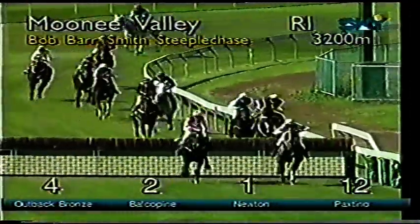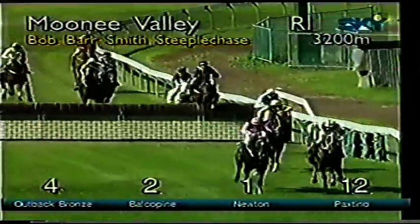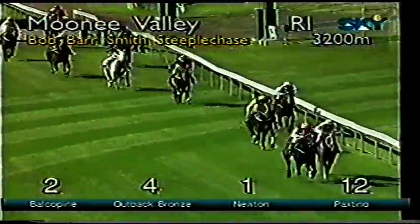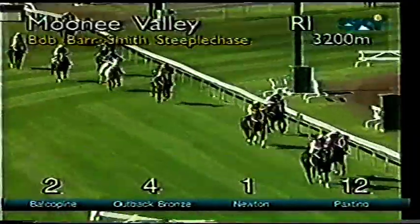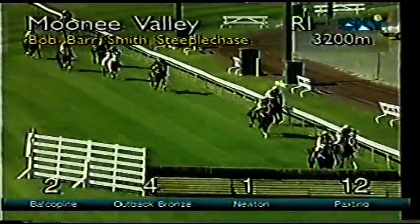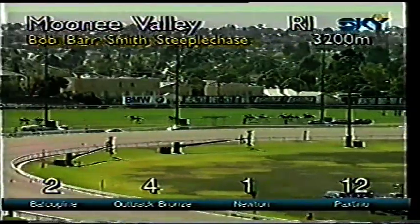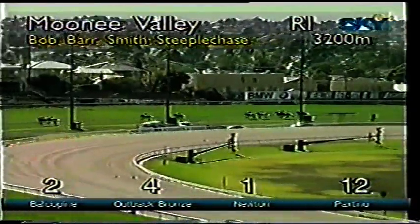At the 700-metre mark, Outback Bronze a length in front. Belcapine grabbed him quickly, though, over the second last. 4 or 5 further back in the race, then Newton. A long gap, Paxtino, and then Voutinsk, but Belcapine took the lead. 1 fence to go now. Here it comes at the 500. He jumped it well. 2.5 Outback Bronze, about 8 further back Newton. Down on his nose, running 4th, would have been Paxtino, and Voutinks didn't handle it well from Trojan Gift.